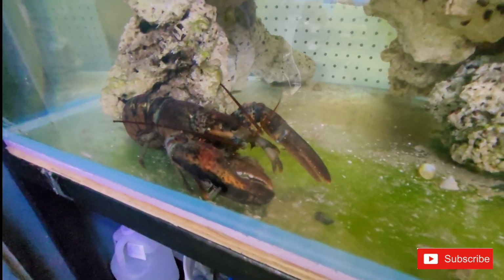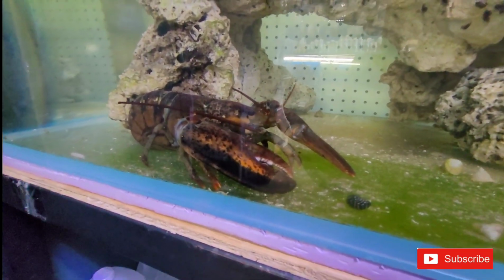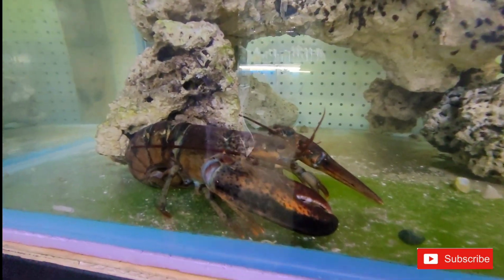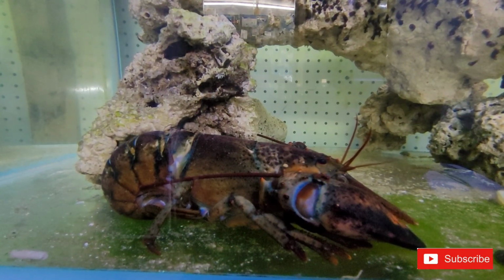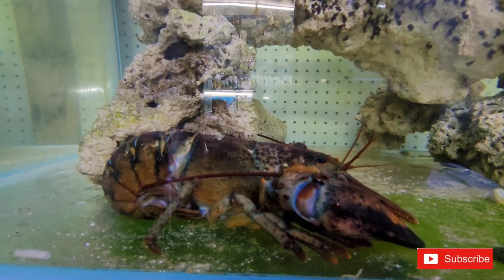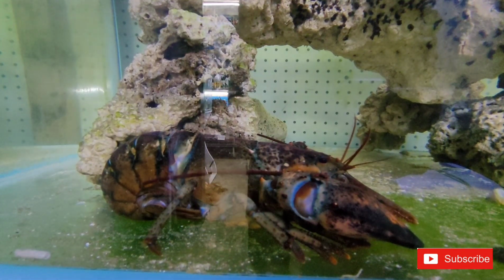We don't want to put some lights on for now because it's a wild one. We want him to get used to the people first. Okay, right now I set up my stand and camera to monitor Scorpio for a few hours. And let's check if it's gonna move or not.